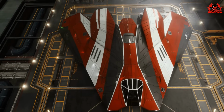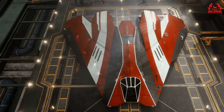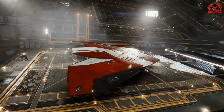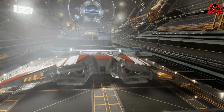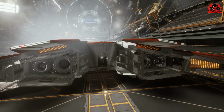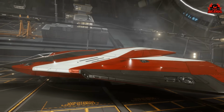I don't know, what do you think? It's swept. It reminds me of a stealth bomber. You know, it does remind me of the stealth. There must have been some sort of like, let's make it look sexy. What's the sexiest thing we know of? The stealth bomber. You know, I think it's pretty cool, pretty neat.